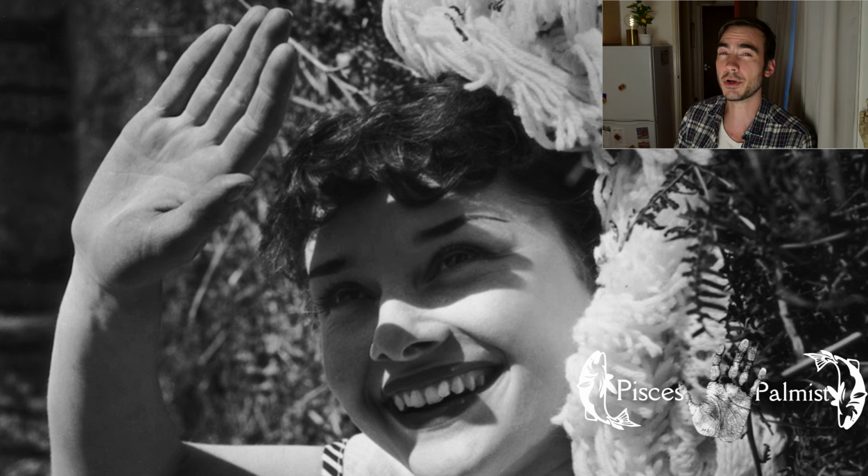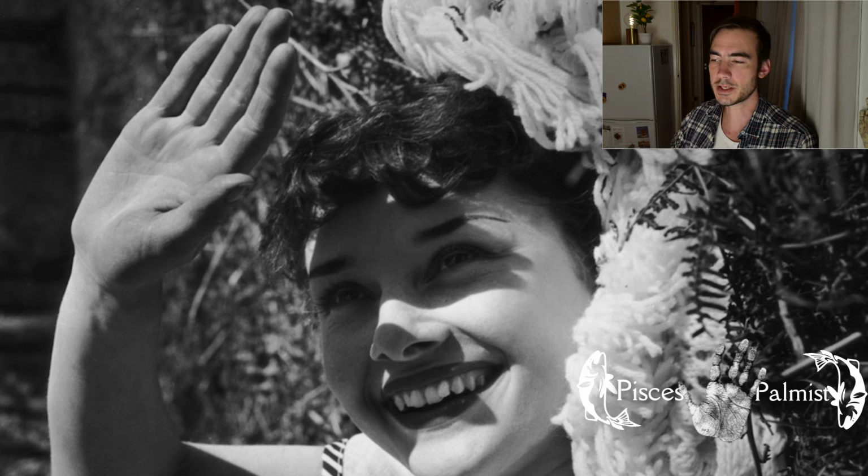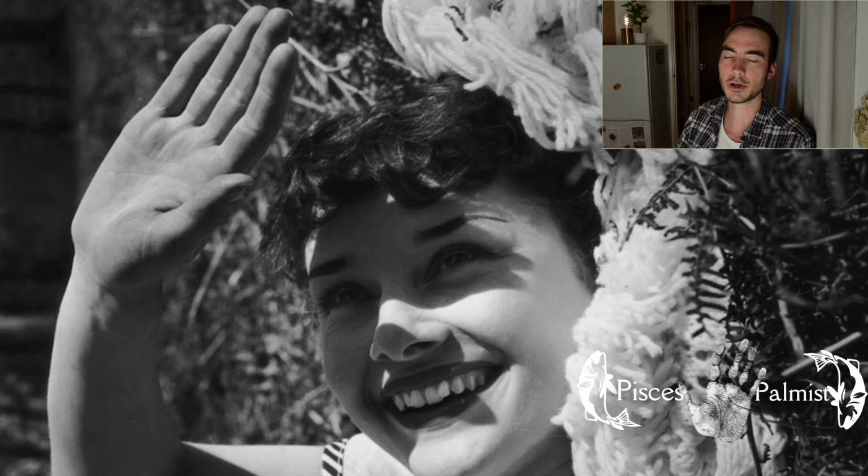Water hands are often in creative industries. They're often models, actors, dancers. So again, this is why it's really important to look at the character template before filtering through the more complex information in the palms.